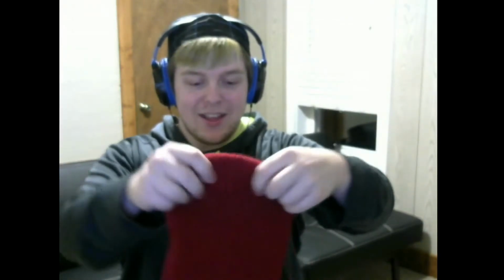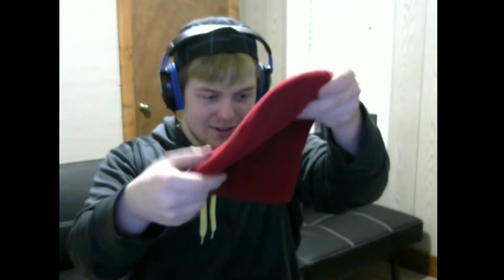Next, we got a... Whoa! This is cool! Look at that! It's a hat! It's got Daredevil there, Punisher there! It's a Daredevil versus Punisher hat! That is awesome! That is super cool, dude. Look at that. I'm just gonna put that on right now.